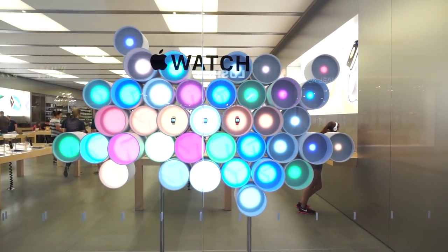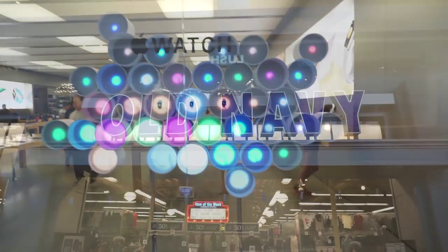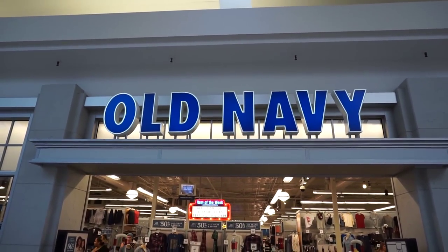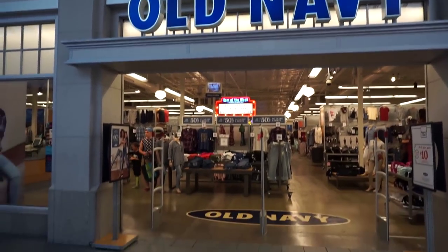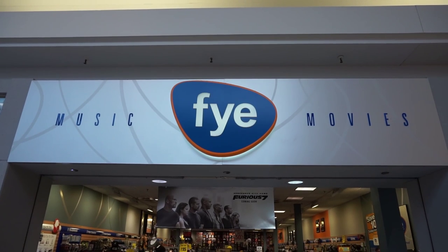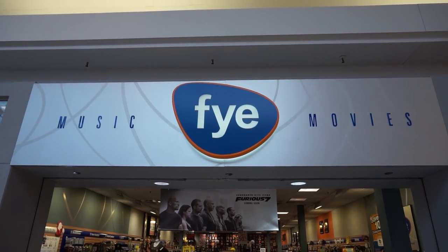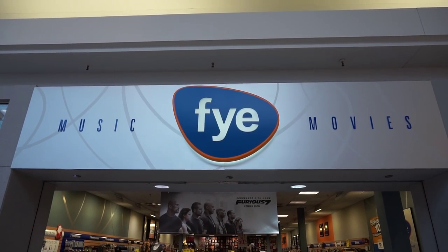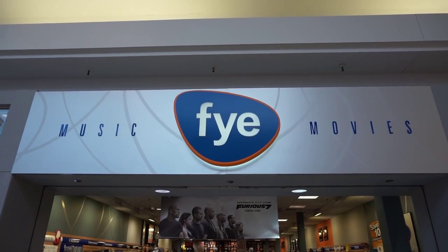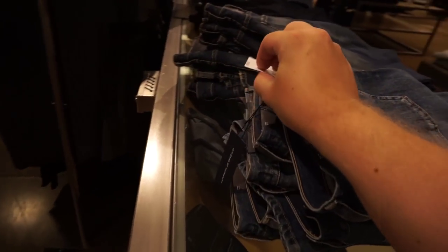The Apple stores always remind me of something you'd find in Second Life. Want some t-shirts that'll fall apart? Old Navy, sitting on a pile of cornbread. Years ago, in another location in this same mall, this was a Musicland. Then it became Sam Goody. Then it became For Your Entertainment. Jeans at Nordstrom, how much will they be?